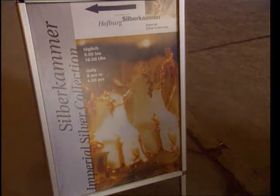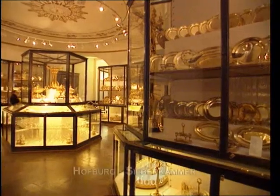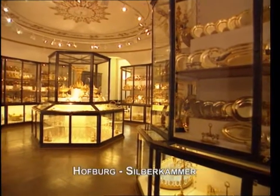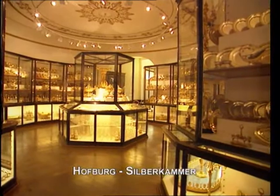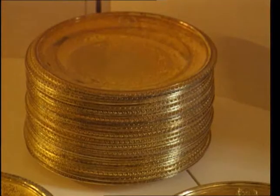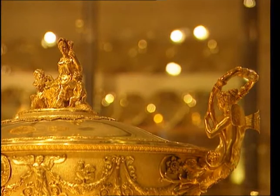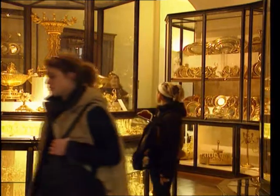Likewise at the Hofburg, one finds the Silberkammer, or Imperial Silver Collection. It is the largest collection of its kind worldwide, the contents of which are devoted solely to the dining culture of an imperial household. Back in the days when the palace really had an emperor in residence, there was a Grand Master of the imperial household.